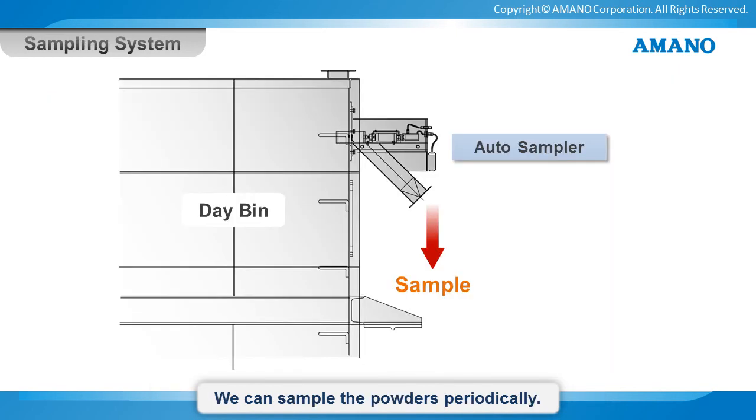Sampling system. Periodic inspection of the crushing rate. By installing the auto sampling system, periodic sampling can easily be realized in a short time.